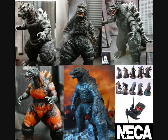So far the NECA line's only doing Godzilla figures. I think that's actually a good thing, because there's still a lot of Godzillas that aren't easily available yet. Like 1984 Godzilla, for example. The figure that everyone thinks about is the Memorial Box figure by Bandai, but that one's crazy expensive. So I'm happy that they made an 84 figure. I just think they should have done better.